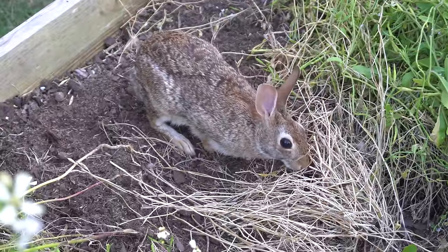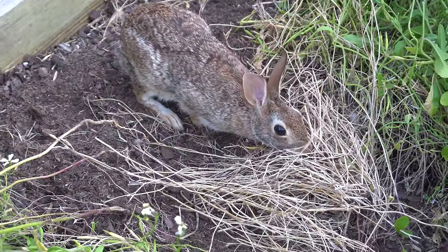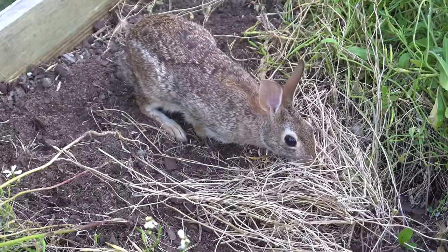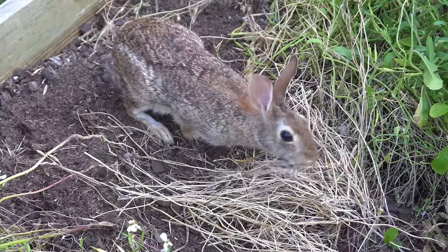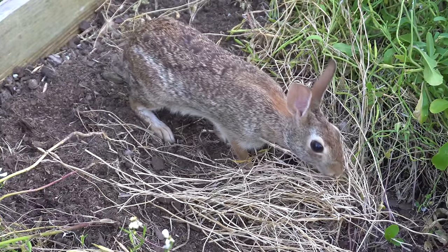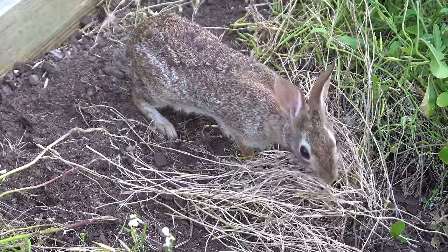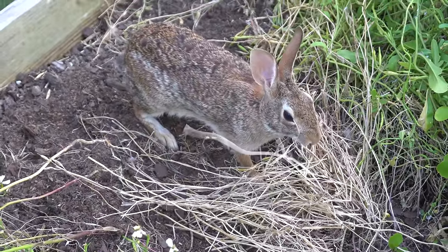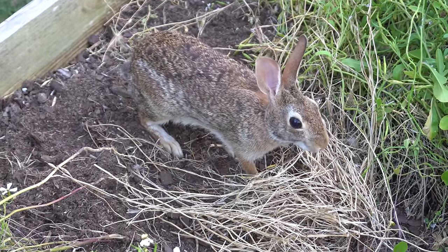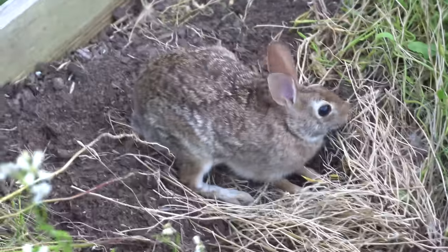Okay, she just finished feeding the babies, and she put them back into the hole, and now she's trying to cover them up. She's just getting all the twigs, and she's kind of trying to make them all nice and snug before she leaves. I'm very surprised that she lets me get this close without running away.